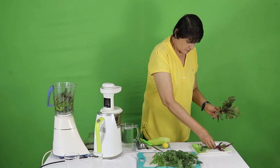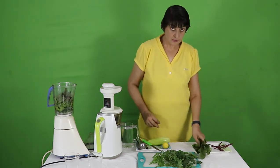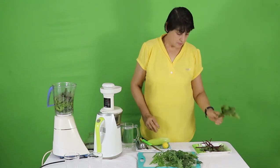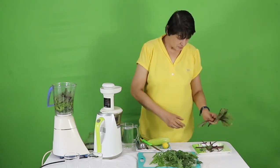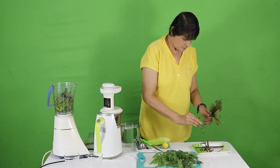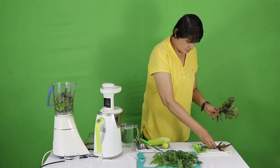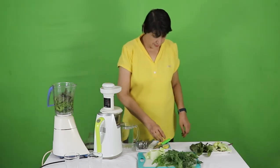For those who are sensitive to oxalates, they should boil the leaves and then use them. Beet greens are high in vitamin K. So if you're taking anticoagulants, then you may be encouraged to avoid dark leafy greens. If you have health concerns, please check with your physician.